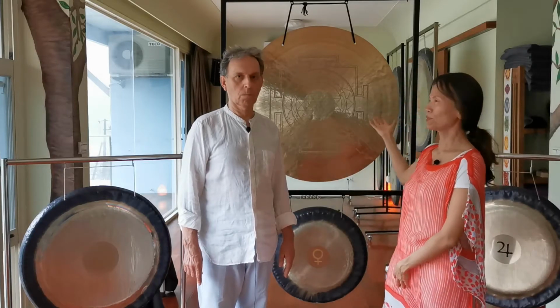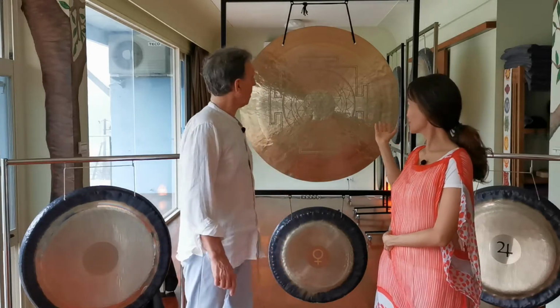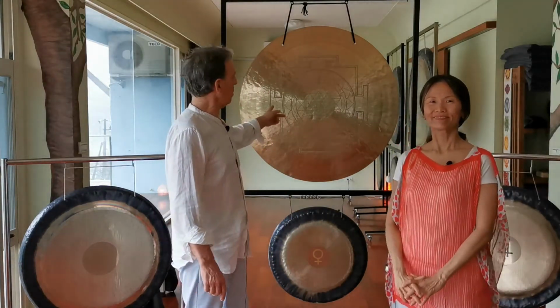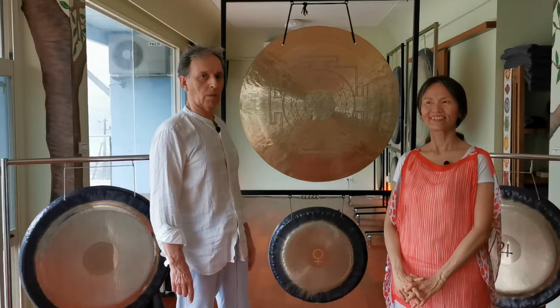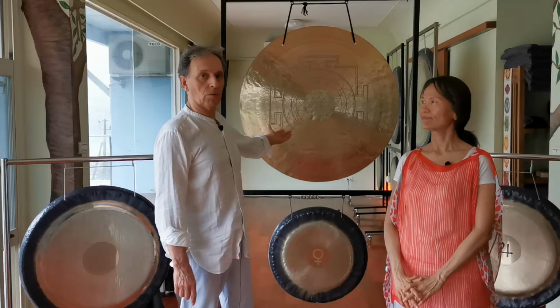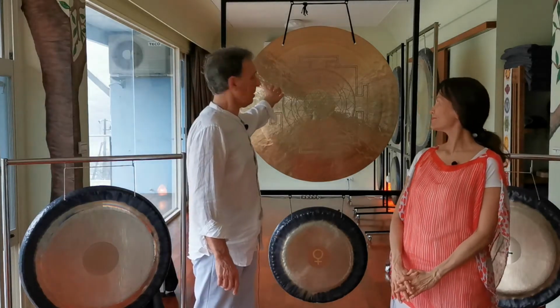Gordon, can you tell us what's this gong? This beautiful gong. What's the name? We're introducing this to you today. It's called a Sri Yantra gong. Why is it called that? Because it has the Sri Yantra mandala on it.